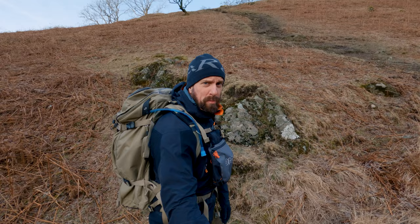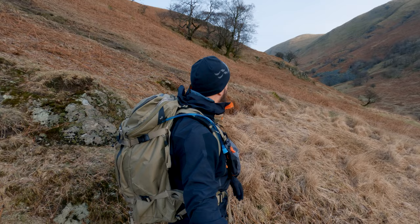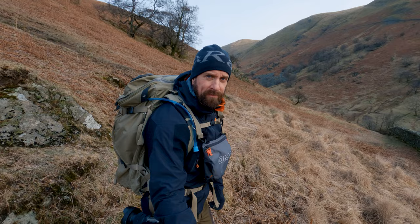So I'm going to get my head down and get up there and just get it over and done with. This is going to be a bit of a sweat fest, but flipping heck. Look at that down there now. That is beautiful. That's Ill Bell there, so that'll be the second fell of the day. Looking forward to being up there and looking back down at here. Right, let's get up.